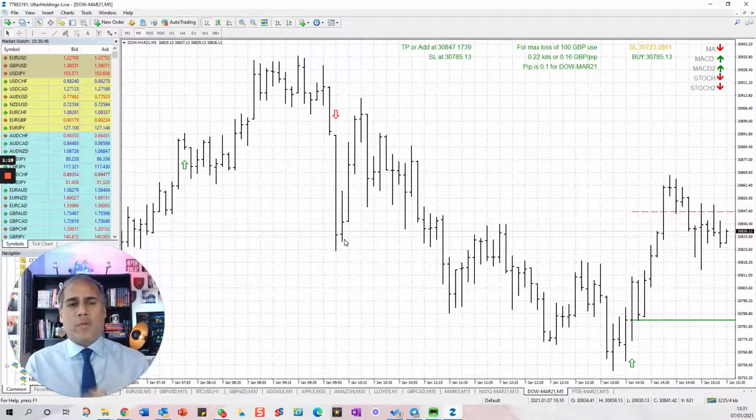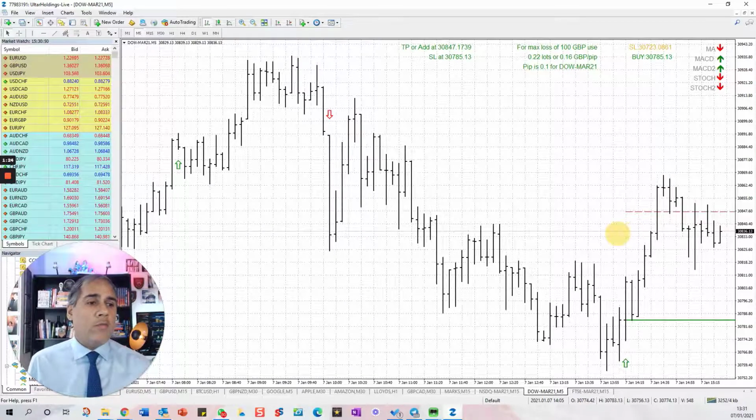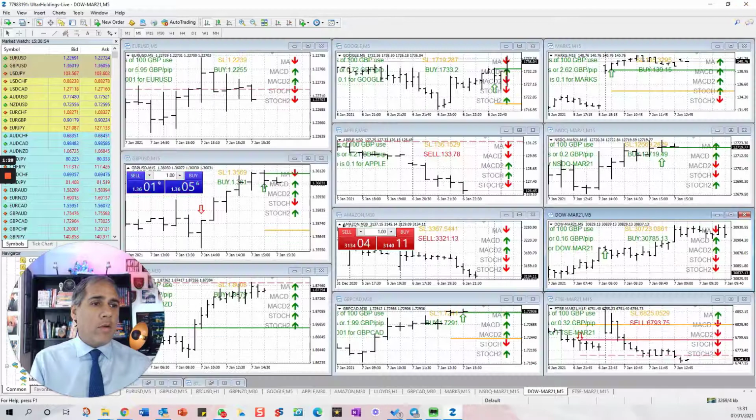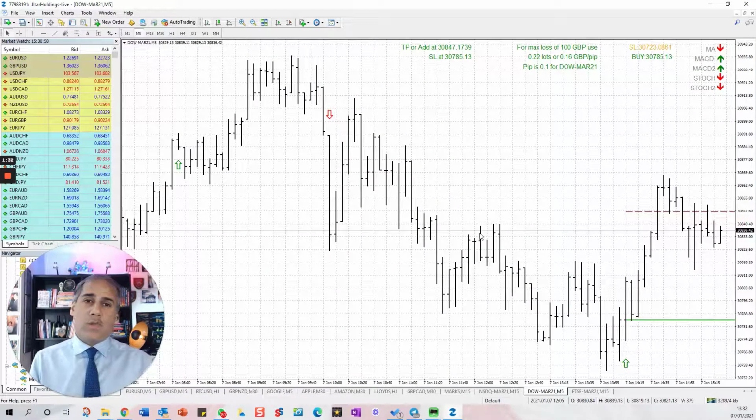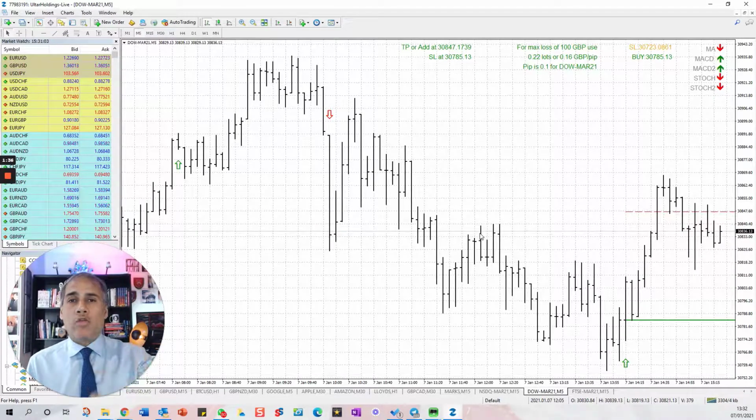Now, sometimes people say, well, wait a minute, don't you have to be a screen slave? Well, actually, no, because if you observe enough instruments, and I'm just focusing on the Dow here, but let's say you were looking at a group of instruments within a short space of time, you'd only really look to place one trade in a day.